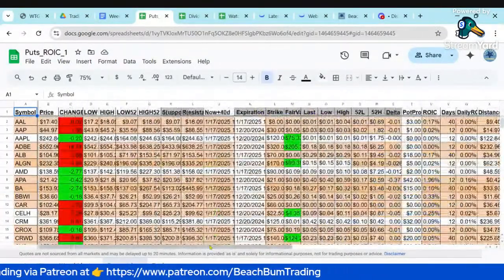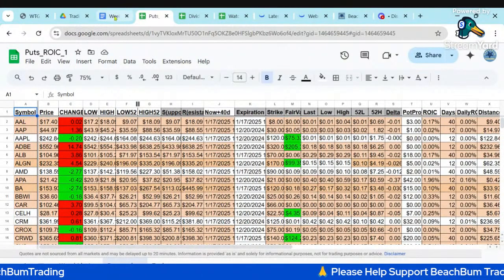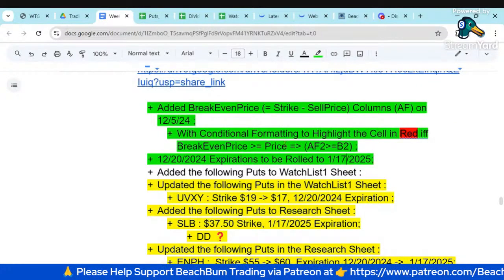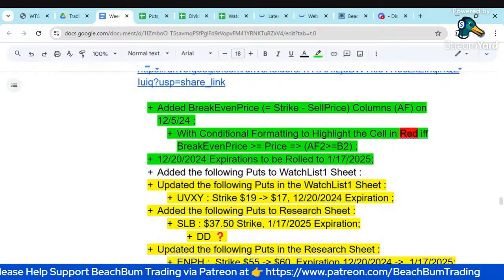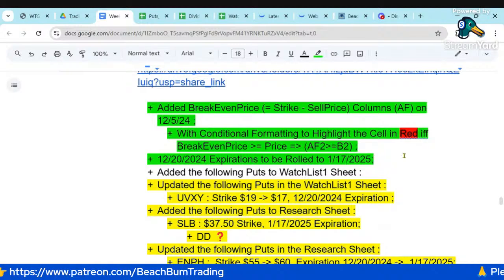So again, another way to see whether that put would be at risk of being exercised early is if the break-even price is above the current price. So let me know what you think of those enhancements, if that will help you make money trading your puts.